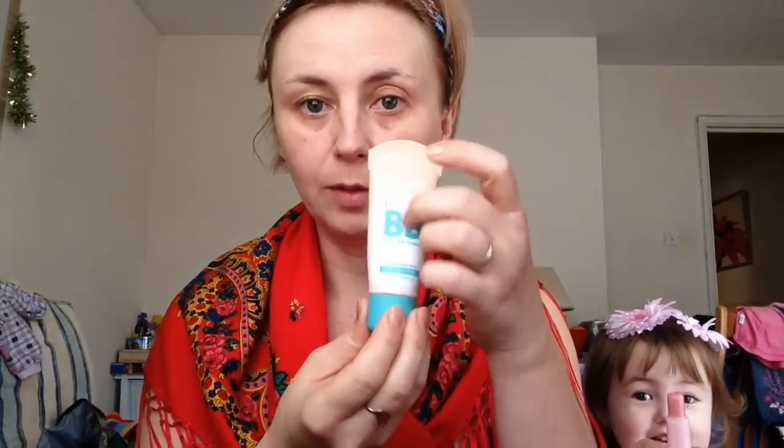Anyway, and this is my makeup for every day. Very different if I go out or on special occasions. Okay, so we start with BB cream. And my baby trying to do makeup as well.